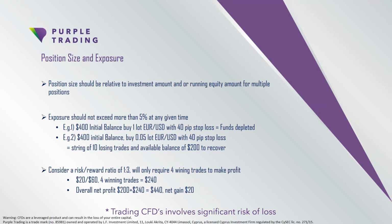Okay, so to calculate the optimum exposure for a $400 account, what I need to know, or how I work this out, is the monetary value of 5% of my $400 investment, because that's ultimately what I have to play with when I'm opening a position. So I've just prepared a calculation on how we work this out. I'm going to close this window.